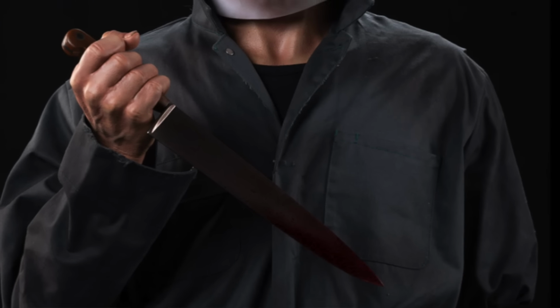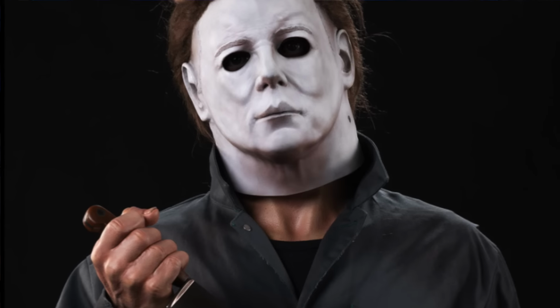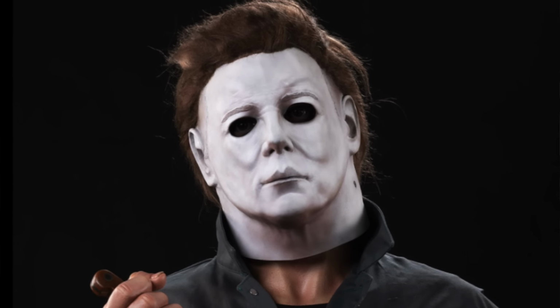Today, we have 2 pieces from PCS Collectibles that are very unique because they've enlisted the help of 2 very talented artists in the Michael Myers mask and costuming community. So what we have up for pre-order from PCS is a life-size bust of Michael Myers, 2 variations for that matter, of Michael Myers from the 1978 film Halloween.